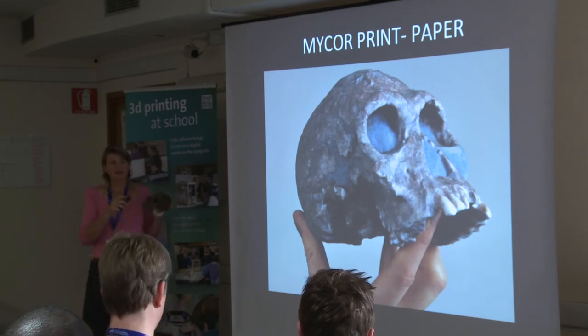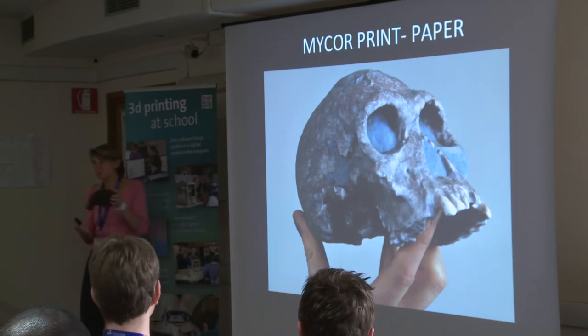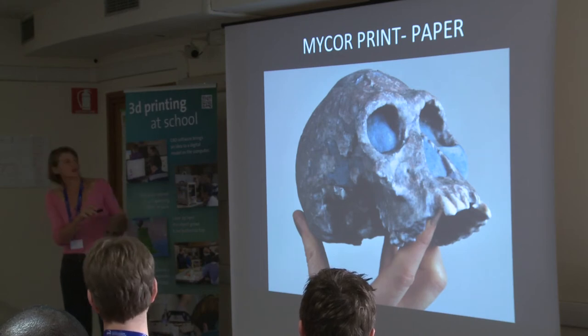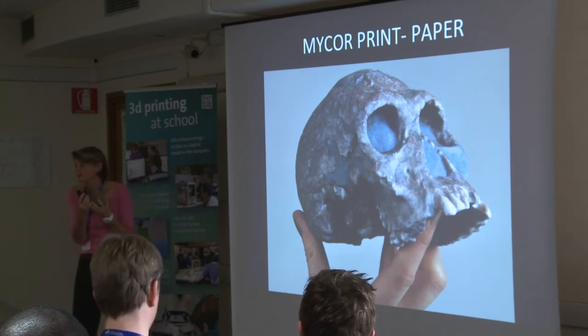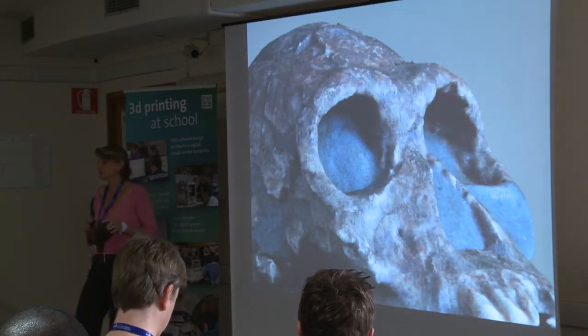And so I gave them one of our high-resolution images, and they were able to build a life-size printout using paper and the photograph literally wrapped around it. And you can see the texture. It's a really beautiful print.